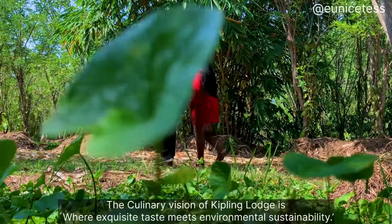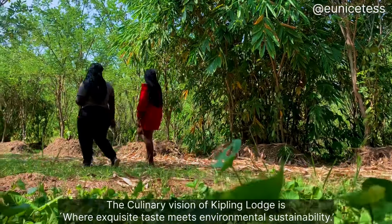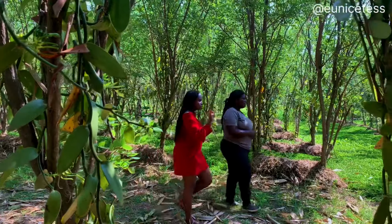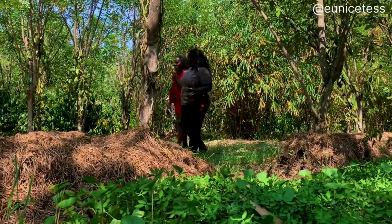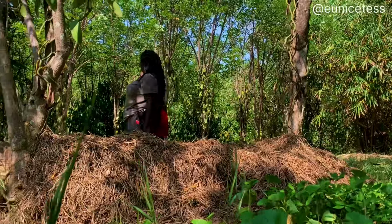The culinary vision of Kipling Lodge is where exquisite taste meets environmental sustainability. They have a farm-to-table arrangement where they grow most of the ingredients that their chef later turns into divine dishes. After my breakfast, I decided to pay their farm a visit.